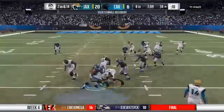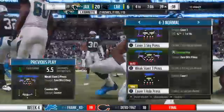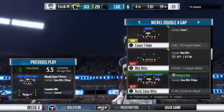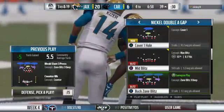Here we go. Fournette. And the play goes nowhere. Losing yardage back near the 40 at the 39. Call that a loss of 5 yards on the play. And they're going to face an uphill battle here on 3rd and long.